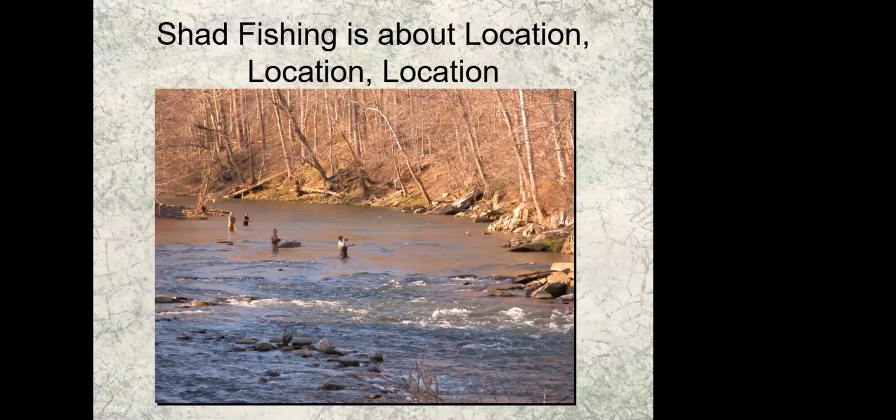The shad fishing is all about location, just like a reelder. It's all about where you set up to catch these things. That's the real secret. And we're gonna refer to this shot more than once. This is right at the pumping station on Deer Creek, and we're gonna talk about this actually this shot right here down the road here.